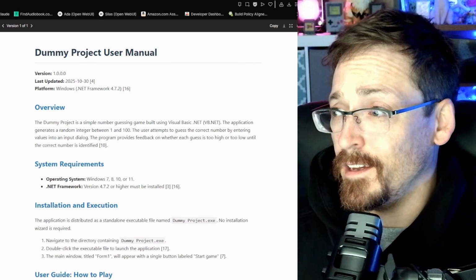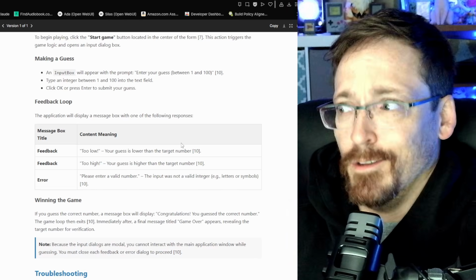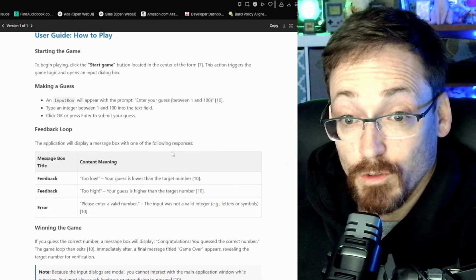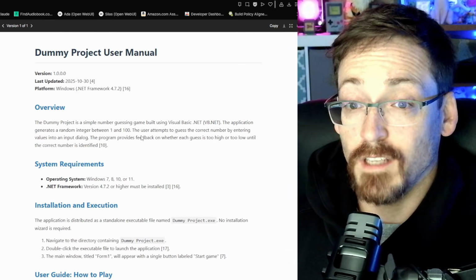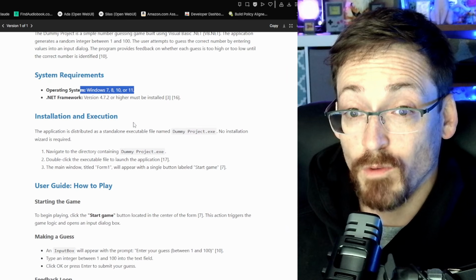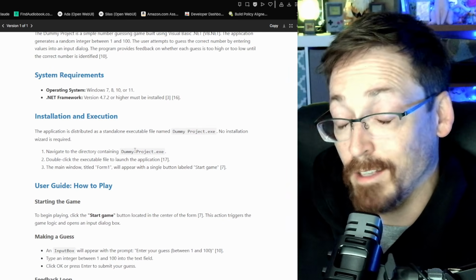It is a PDF, or actually an HTML that I could download to a PDF if I wanted to, that loops you through. It takes the user through the entire application, steps you through how to install it, how to run it, what operating systems it works for, which I don't even think I specified. It had to look that up on its own, so that's awesome.